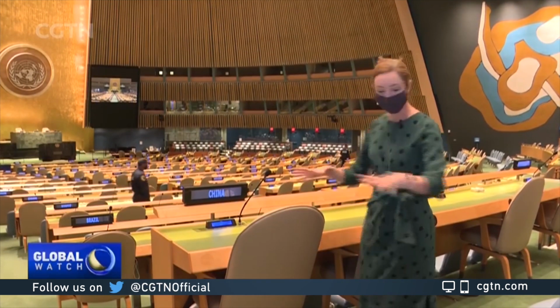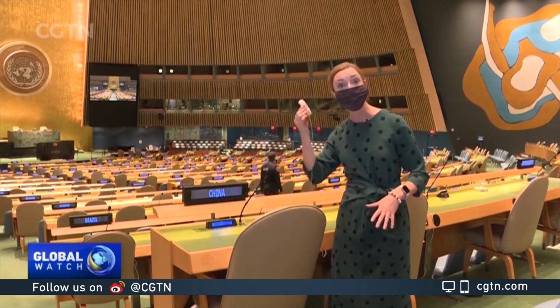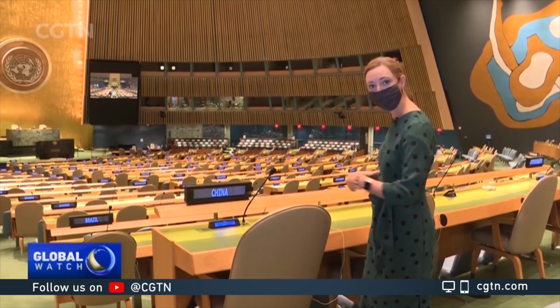This is the seat from where China takes place in debates in the General Assembly Hall. You have these two rows of seats. There's a microphone to take part in the debate, an earpiece so you can listen to the translation of other people speaking. Most importantly, the sign here lit up to let everyone else know which delegation is sitting here.